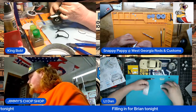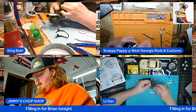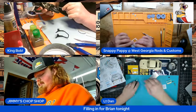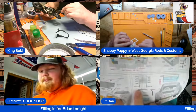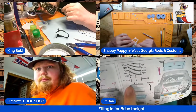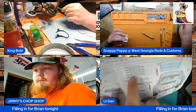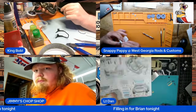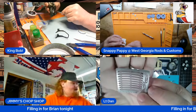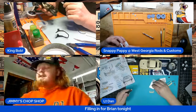All right, speaking of insane, I'm about to embark on some crazy photo etch I got to do. This is the grill that goes over the engine on the back. Each one of these has 2 pieces of photo etch stacked, and then you've got to lay all of the little grill pieces. You got to build the grill up. I don't know what I did wrong to deserve this.